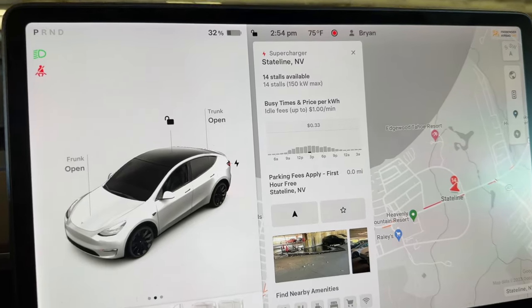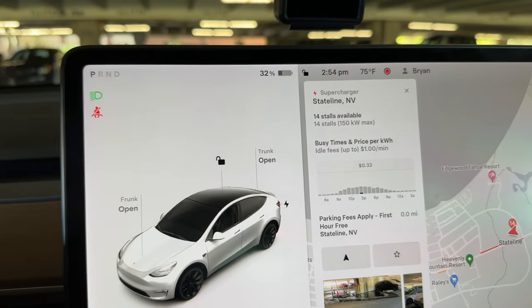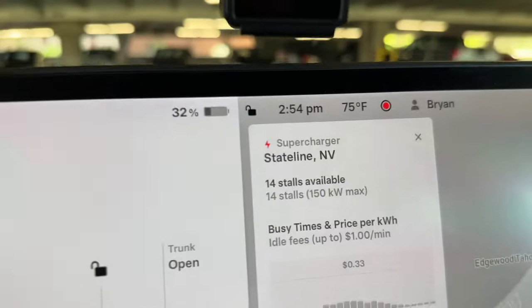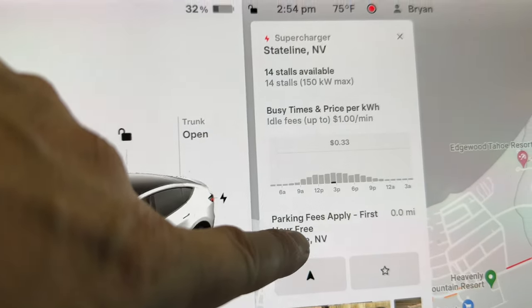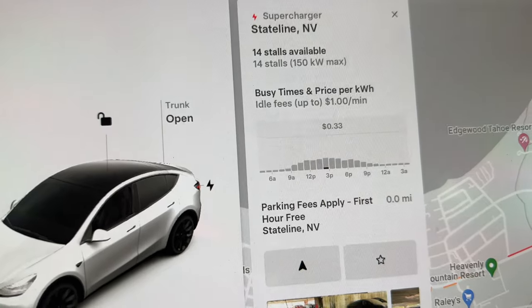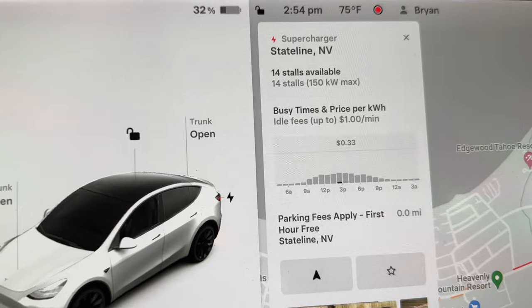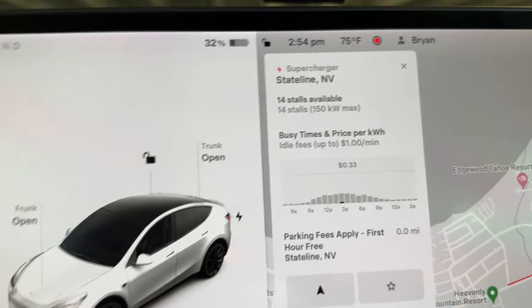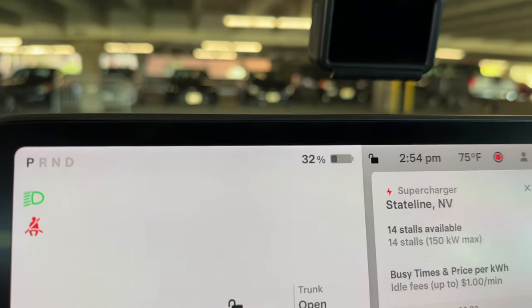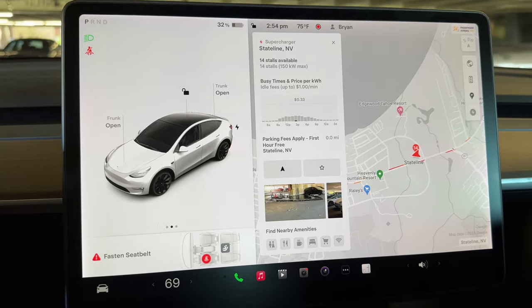All right, so just arrived here at the Hard Rock Hotel and Casino in Lake Tahoe. You can see it's called State Line, Nevada. The first hour of parking is free. Anything over that, they charge hourly. And otherwise, if you stay overnight, if you want to go through those gates that you just saw when I pulled in, which are new, then it's $18 per day. But yeah, we have 32%. I'm going to go ahead and hurry up and plug in so we can get on our way to Yosemite. All right, let's go get charged up.